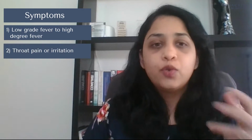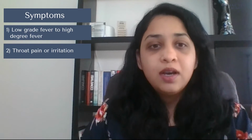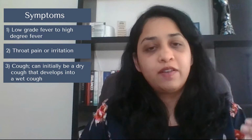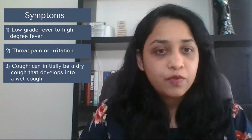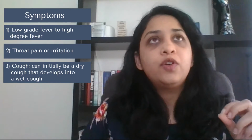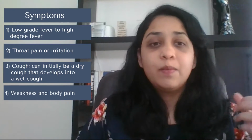Secondly, we can also have throat pain, throat irritation with difficulty swallowing, a cold, a cough that can initially be a dry cough and which can then go on to develop into a wet, productive cough with production of copious amounts of sputum. A lot of people also complain of profound weakness, body pains, backache.